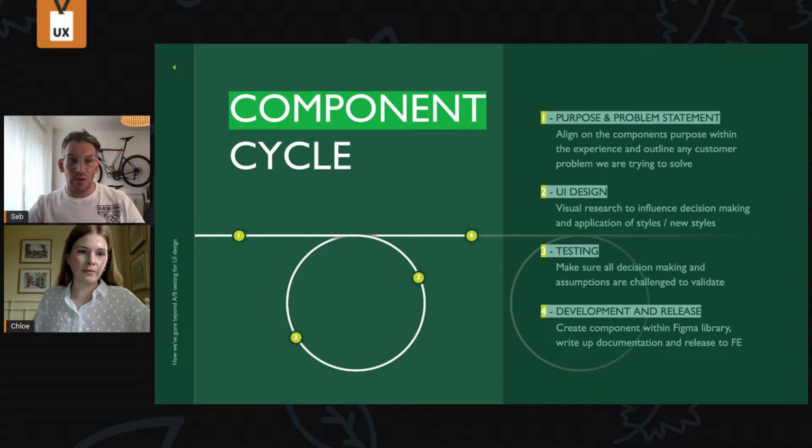Before we go into engaging with Chloe on testing, we always try to create some form of a hypothesis to help Chloe understand what we're trying to work out and just make sure any assumptions are challenged or validated. Depending on what happens in testing, you might get results that you're not necessarily expecting, or something you might decide you want to retest. So you might go back into the circle and iterate on the UI design to answer those questions. You might go into testing again, or you might decide that what you've done has answered those questions. Then we move on to development and release.